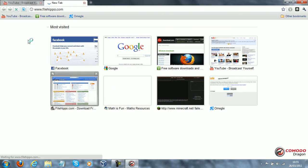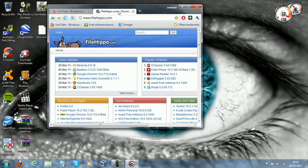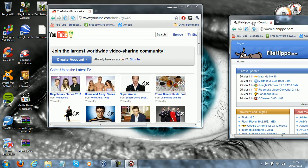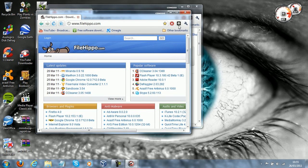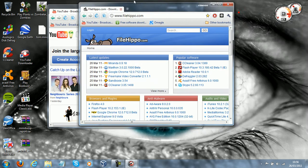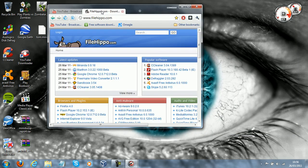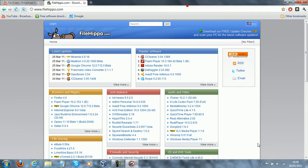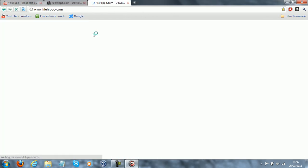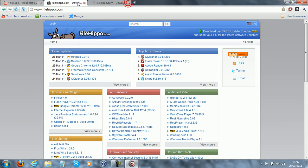So file paper. Now, what's interesting with this is that you can drag tabs off. So if I just drag this off, I now have two separate Dragon processes. That's just like another browser, and this one is another browser. Now, if I want to put it back onto there, it's just as simple as dragging it and placing it. And then that's it. I've got my tab back. You can right click on it and click duplicate. That will give you the same tab. Close that one.